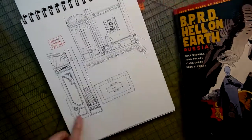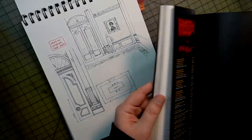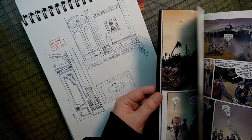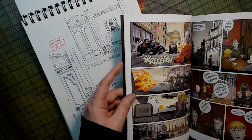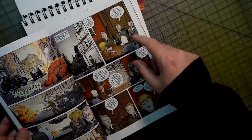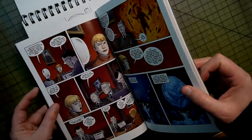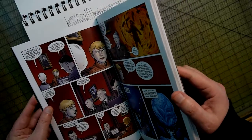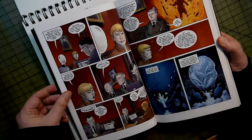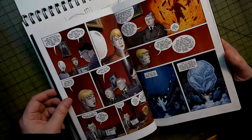Here's the design for the Kremlin interior. This was basically so I could keep it consistent when they were in here, because there are all these scenes with cameras moving around in the room, and I wanted to make sure I kept the trim consistent. And I don't know if my panel to panel consistency was very good back then, but it definitely feels like it's gotten better.